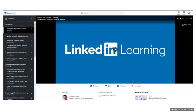You will then be brought to a new window to view your course. From here, you can view the full course or just pieces you need by using the contents bar on the left. Some of the features you will see available in the course view are playback speed adjustment, closed captioning in over 20 different languages, Q&A, and notebook.